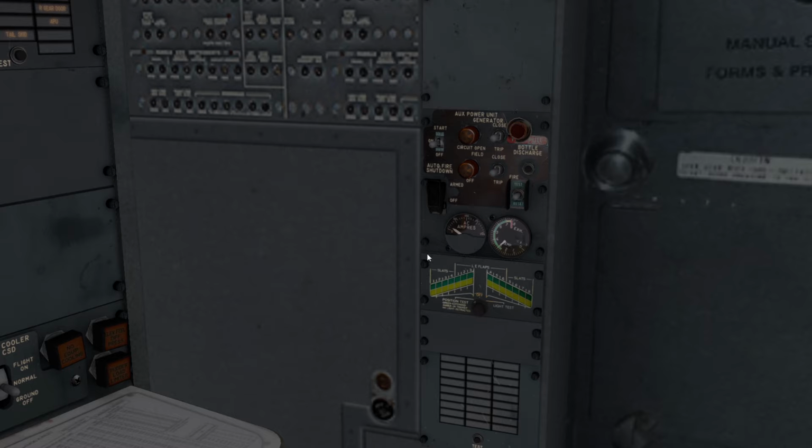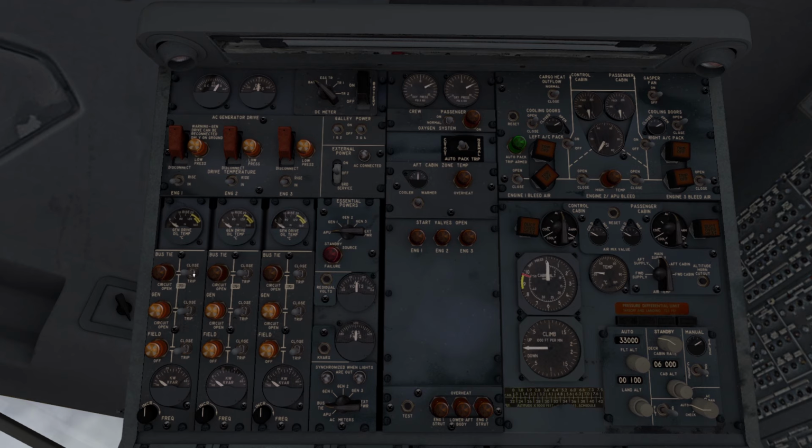That's good. So we'll pop on back here to the engineer's panel, and we will close each of the generator ties here. Get rid of all of our lights. Treat this a little bit like an Airbus, I guess, in this regard. Go ahead and make sure the galley power can come on for the time being.